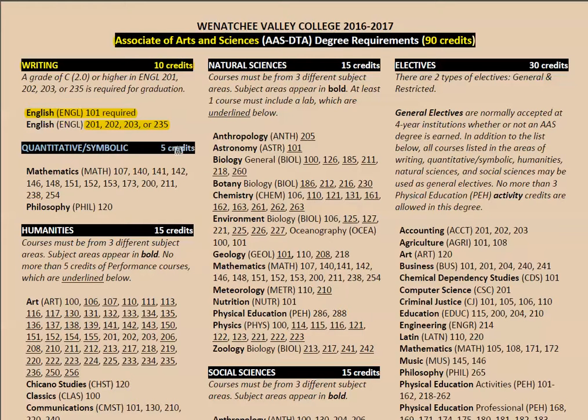The next category is quantitative symbolic. For this degree, you need 5 credits in this category, and you can choose from any of the classes listed. Depending on your English and math placement, you may need an additional class or 2 to brush up on your writing, reading, or math skills before starting these college-level courses. Keep in mind, courses numbered below 100 are not considered college level and therefore cannot be counted towards your degree.